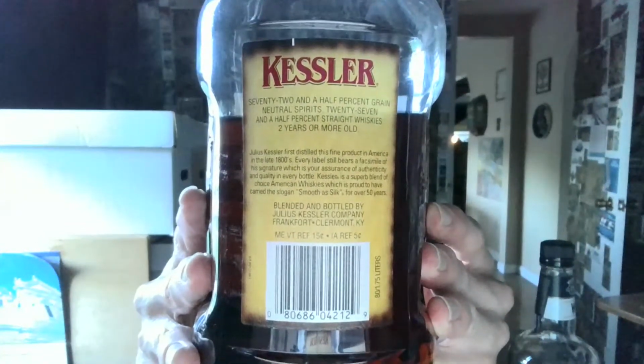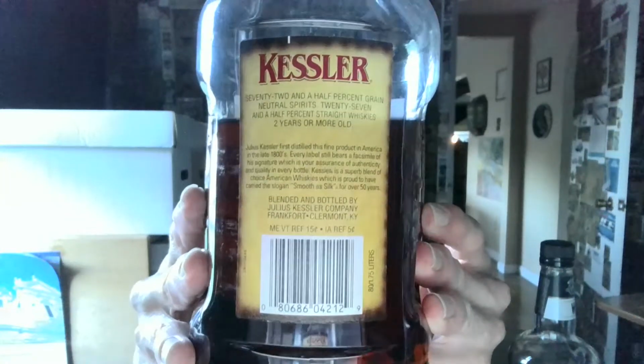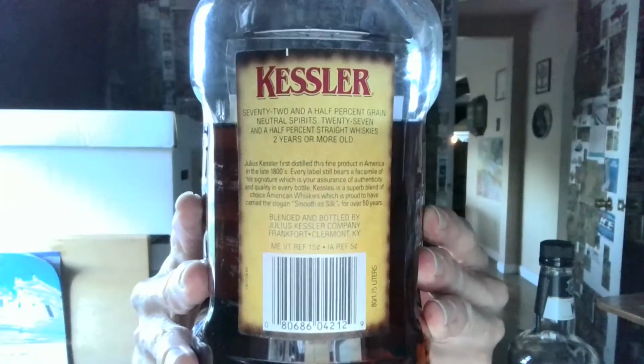72.5% grain neutral spirits, 27.5% straight whiskeys, 2 years or more old. So it's a 2-year aged. And I bought this for like $13.99 at Dorgnac's Food Center. But I think if you go there now, it's like $17.99 because of the JB inflation.